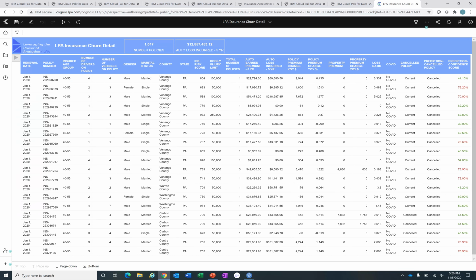Now I have a nice report that shows me at the individual policy level information about the policyholders who are at risk for churn. And so from an operational standpoint, I can have someone on the front line who has access to some of this information to say, you know what, a specific individual has a high risk for churn. Let me make an offer that makes sense for them. Maybe it is a premium reduction to get them back on board. All right.